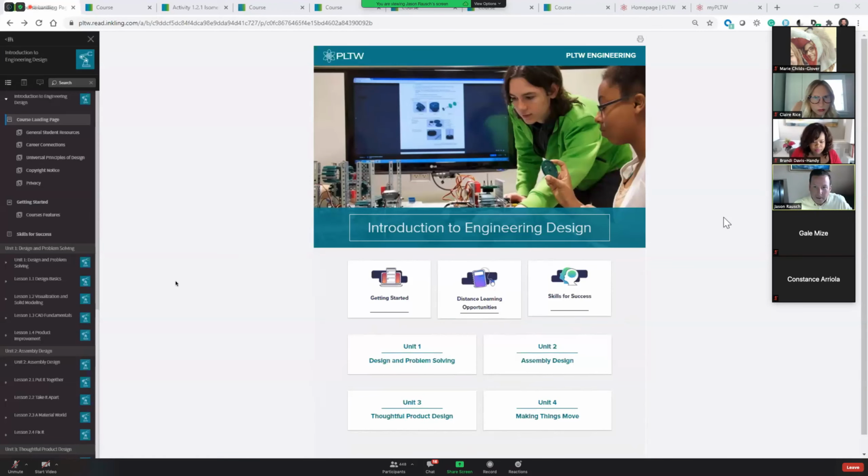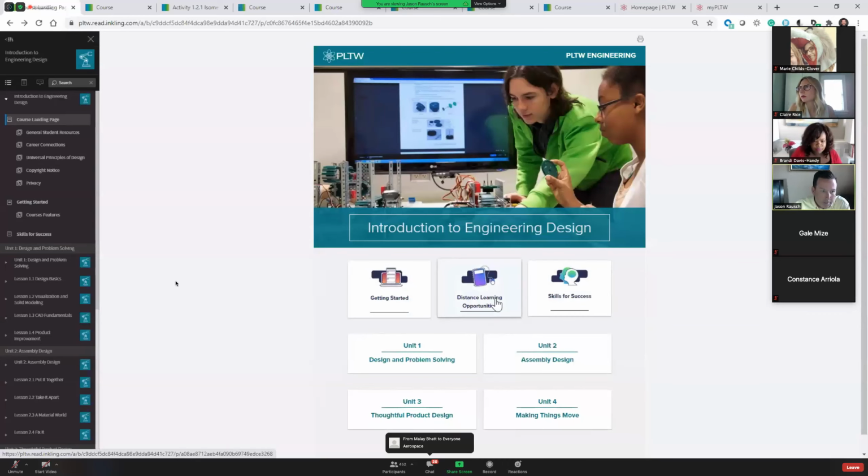So as I said, Rachel and I put this together to really highlight both Gateway and high school, whether it's modules or courses. You're going to see the same type of navigation in both places. So let's jump right in. So here we see the landing page for Introduction to Engineering Design. Our high school students would typically see these 4 units at the bottom, but here we now have 3 new buttons: Getting Started, Distance Learning Opportunities, and Skills for Success.